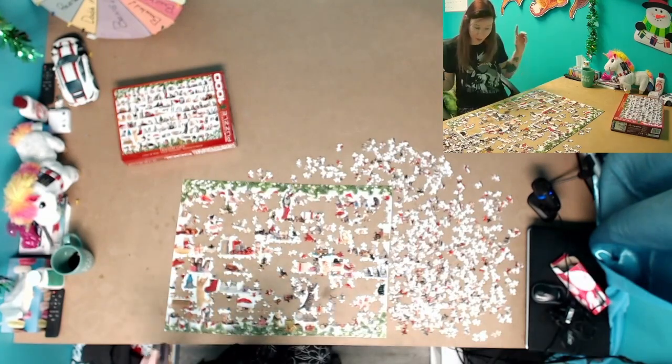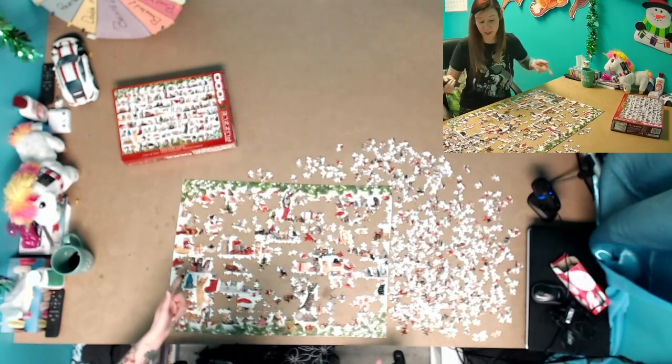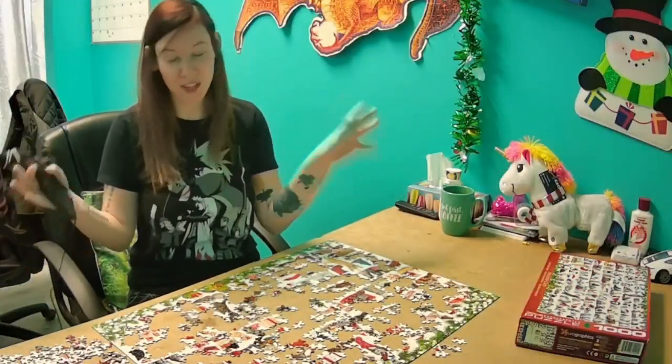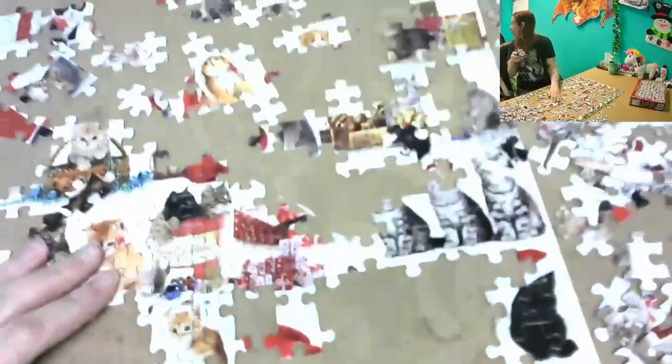Alright, you guys, so I think I'm on a roll with this puzzle. I'm feeling really in the zone with it, more so than I would have thought. Let me show you. Okay. Ooh, progress so far. Lots of kitties together, lots of pieces placed where I think they should go. Got a nice big chunk. Where am I in relation to this?